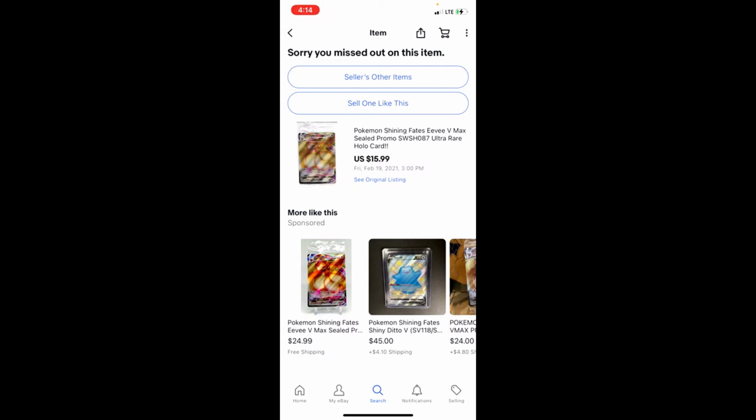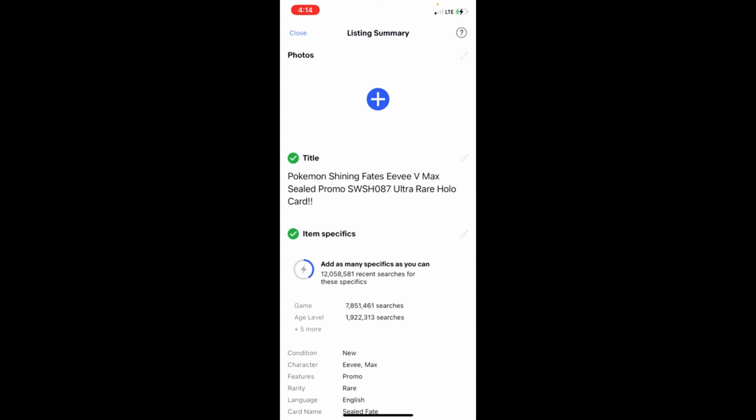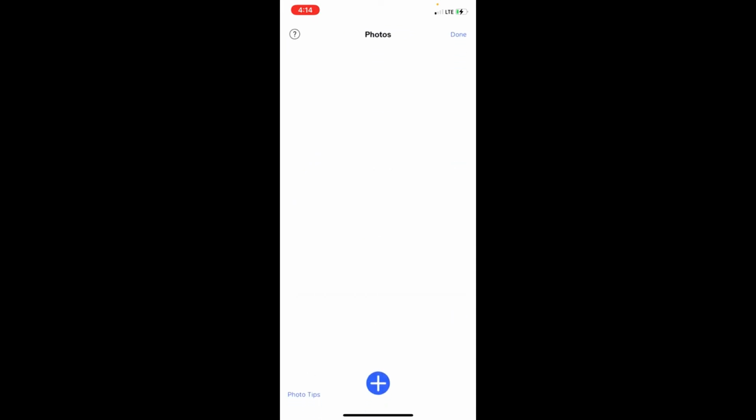So sorry you missed out on the item. Below that, sell other items, but below that is sell one like this. So we're going to click sell one like this, and it's going to take us to a listing as if we were listing our own. Then the first thing that pops up is photos, right? So we got to get photos in there. I don't know if this is going to stop my video, so I'm not going to do that.